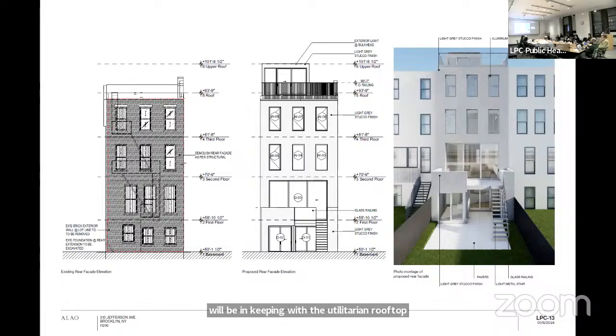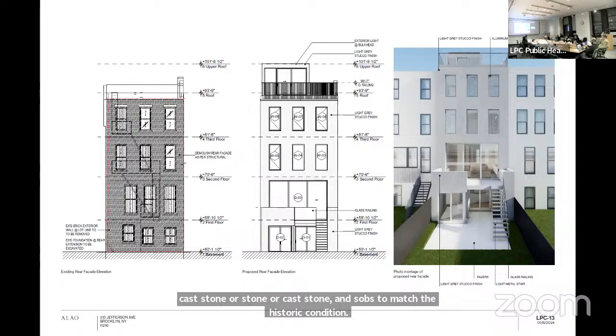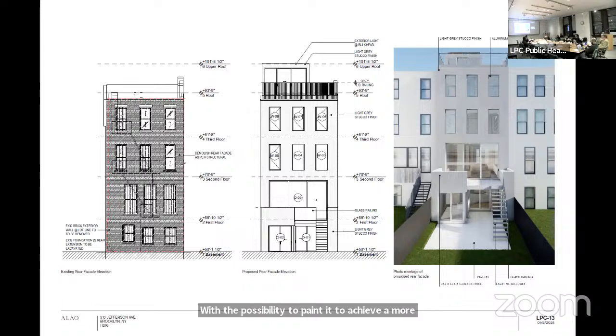We're recommending that the applicant look at a rear facade being reconstructed in brick with cast stone lintels and sills to match the historic condition, with the possibility to paint it to achieve a more contemporary look. That they explore the visibility of the bulkhead. Yes. Okay, great. Sorry. Commissioner Master, would you second that motion? Second. All right, Mark, will you call the vote?